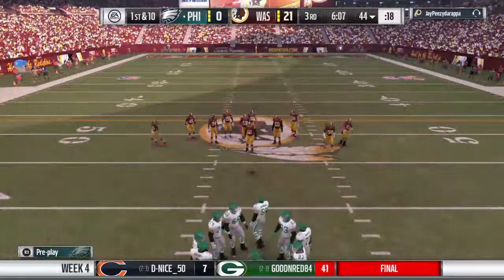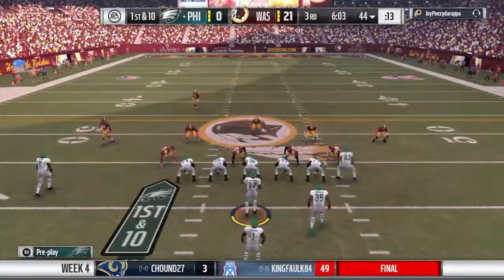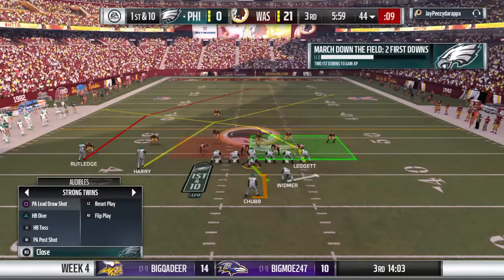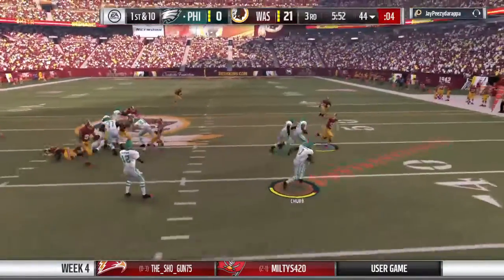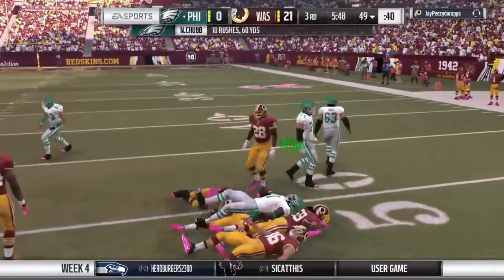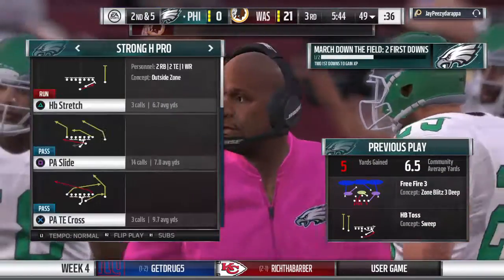So the run gets them the first, and now they operate with a fresh set of downs. They come up in an offset eye. Play clock winding down. Now they'll run it on the toss. And he'll be taken down just shy of midfield. 5 yards on the carry. Good pickup on first down.